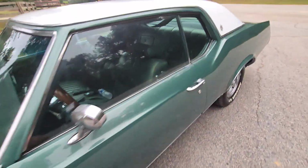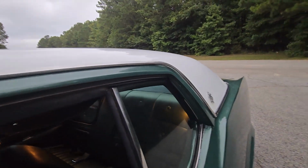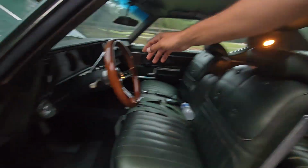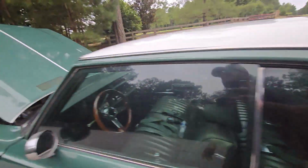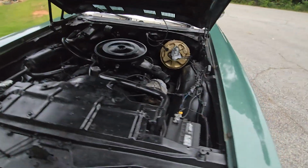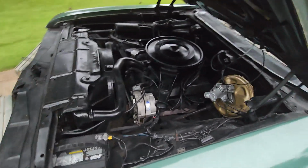And like I said, going off the information from the previous owner, this is the original drivetrain. Really smooth running 350 with a 350 Rocket transmission. It's got a newer alternator, and basically it looks like everything that's original is under the hood.